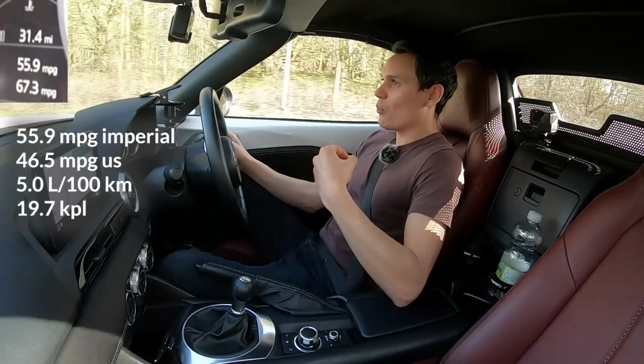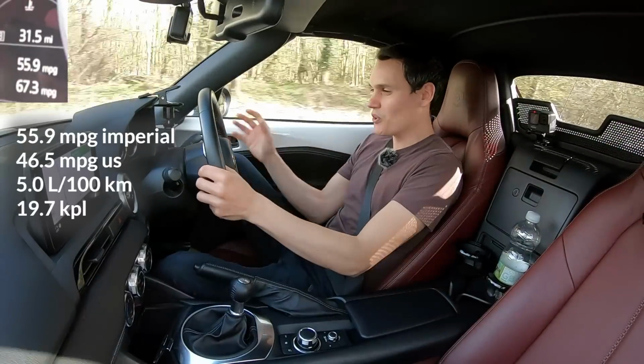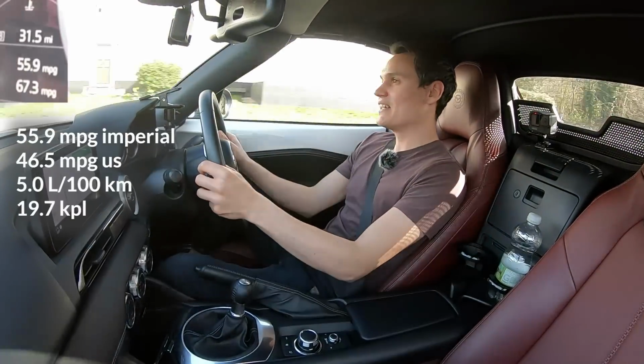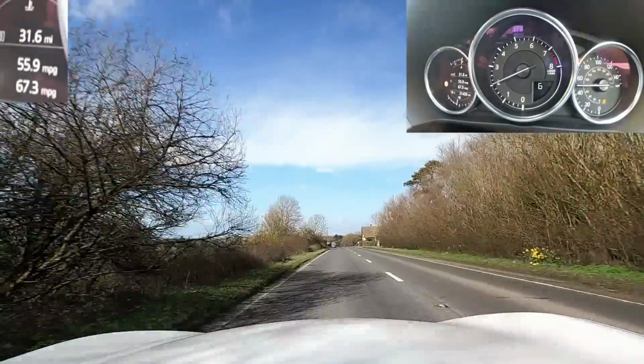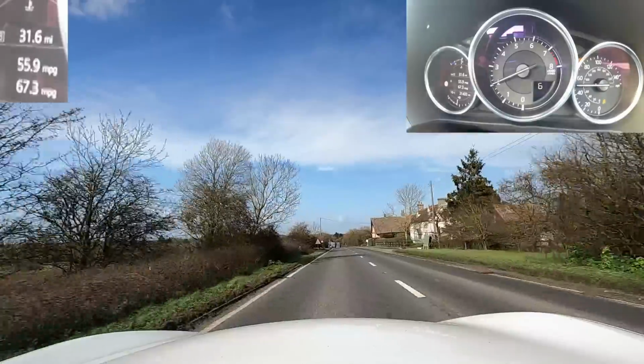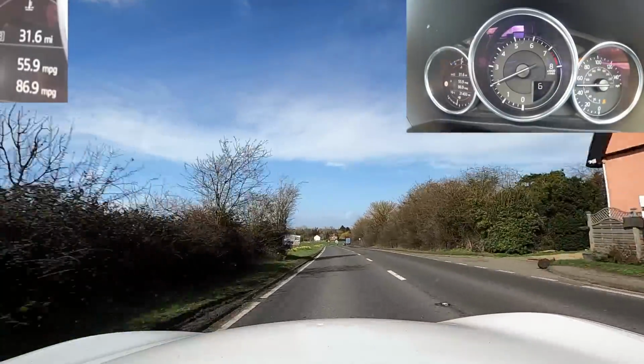I'm getting 55.9 miles per gallon. It seems to be its ceiling. It doesn't want to go any more than that, and as I get into Norwich, well, I'm going to be stopping and starting and driving less economically, so I don't think I'm going to make this.